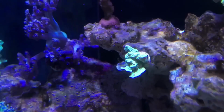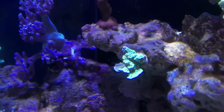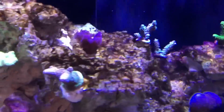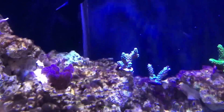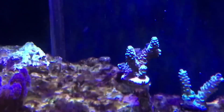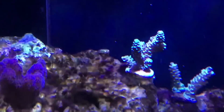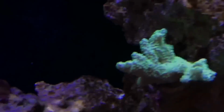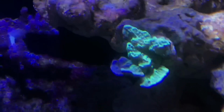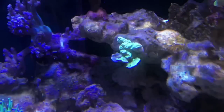So here you can see this is the first victim of my stupidity. It started to bleach, the bottom of it's completely dead. And the other one that's dying is this millipora at the top here. It's hard to tell with the lights, but all the colours are disappearing and it's bleaching. I think it's pretty much knackered. So as soon as I saw this, I thought, what the hell? So I tested the water, and my KH is actually sitting above 10, which is just unbelievable.